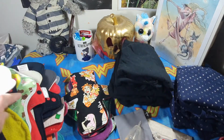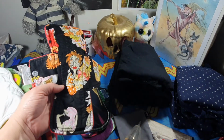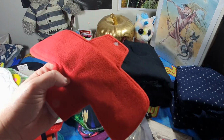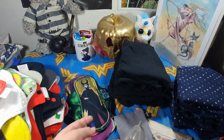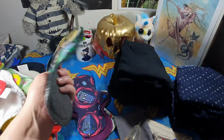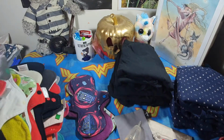Next up is this 10-inch Ladies by Lotus Blossom. It is cotton topped, cotton flannel and hemp fleece with PUL core and fleece backed. Then this 9-inch Maleficent by Bella Luna Inspiration, which is athletic wicking jersey top, bamboo core and fleece backed.